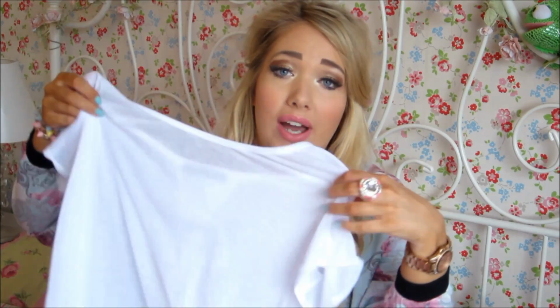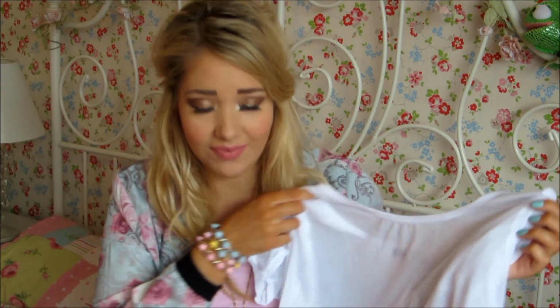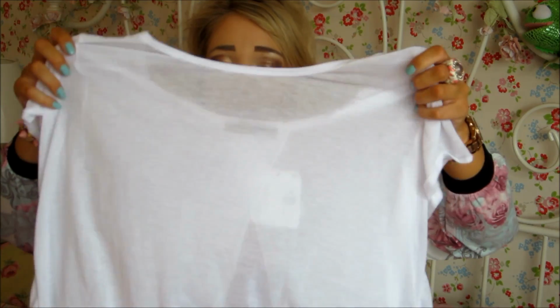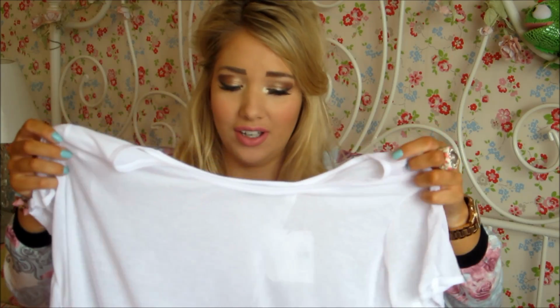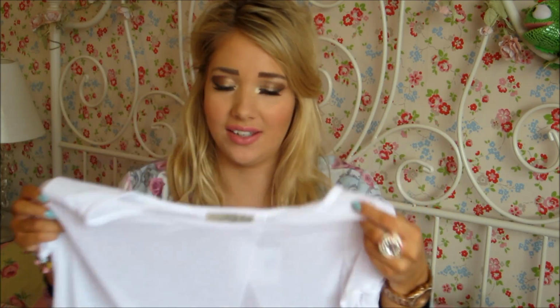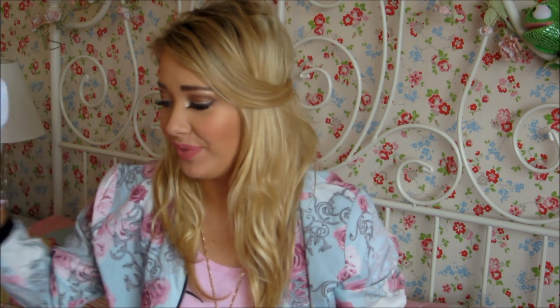First thing is actually a top that I got, which is definitely going back because it's so see-through. I wanted a white, light, long top, but I didn't realise it had this weird back, and I can't actually believe how see-through Primark tops are. It's ridiculous. It was £4 and I got it in like a size 16 because I wanted it to be oversized, but I just can't deal with this weird back and I can't deal with the fact it's see-through, so it's going back immediately. So yeah, that's that straight away.